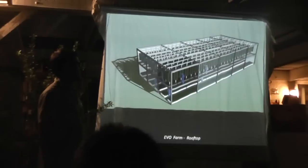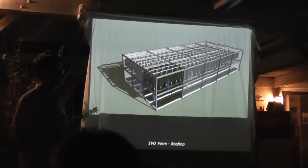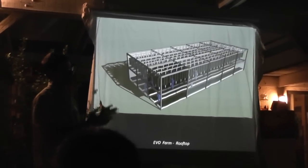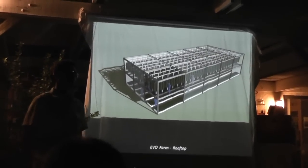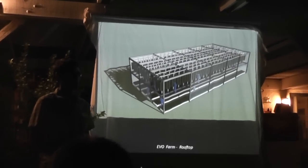And there's a high probability that the vertical farm concept will happen in the very near future, which means that, why does that matter? Well, in some places there's not a lot of space.